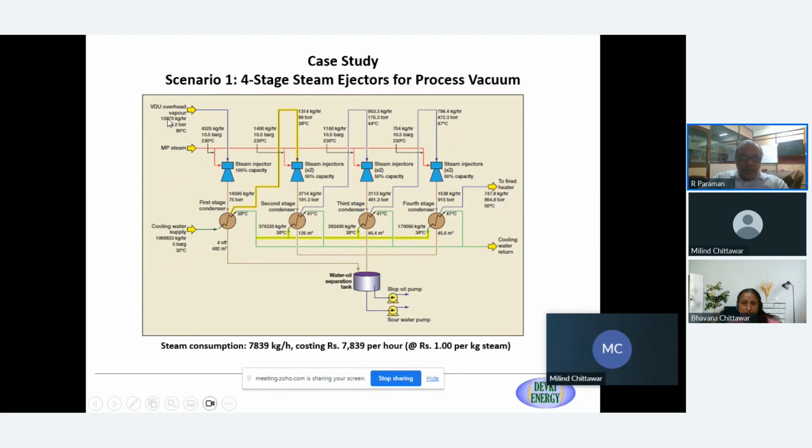We began with 10 tons. Finally, about 0.75 tons of gases are going to a fired heater, where probably it is used as a fuel. And if the heater doesn't consume it, it will go to the flare.